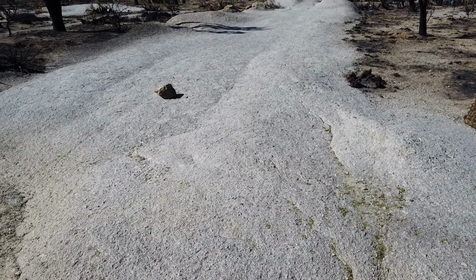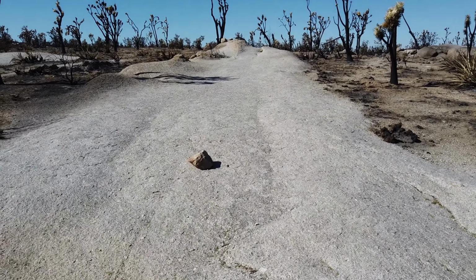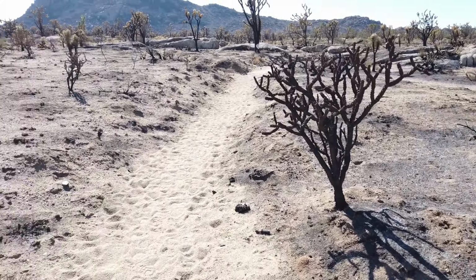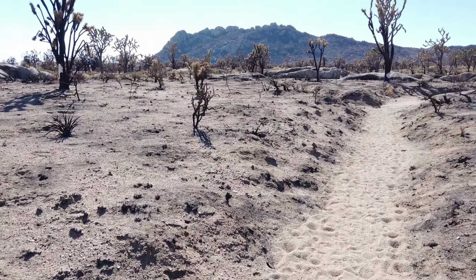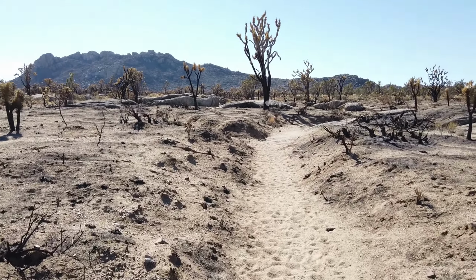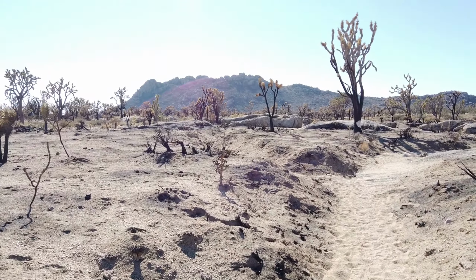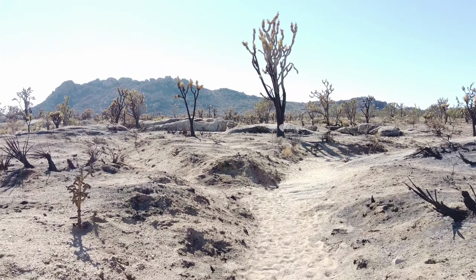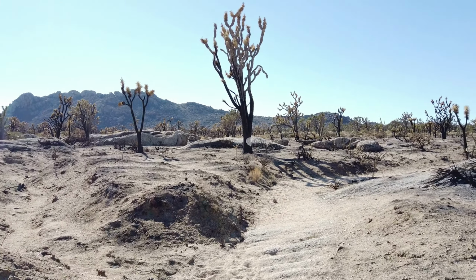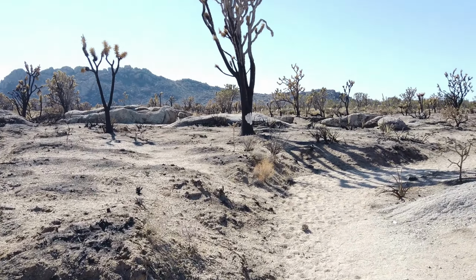Look at this granite highway here. I'm sure that those of you who have done this trail before are familiar with the granite landmarks, but I'm sure you're shedding a few tears for what happened to the Joshua trees during the fire.